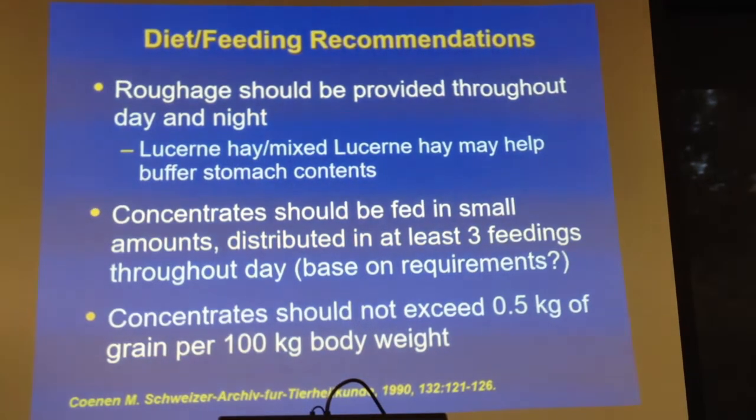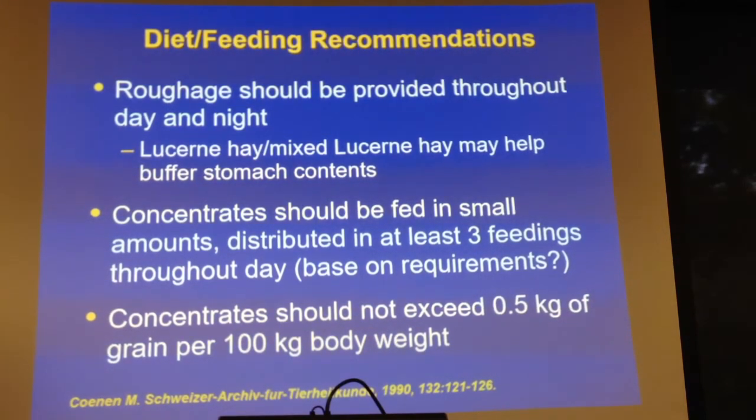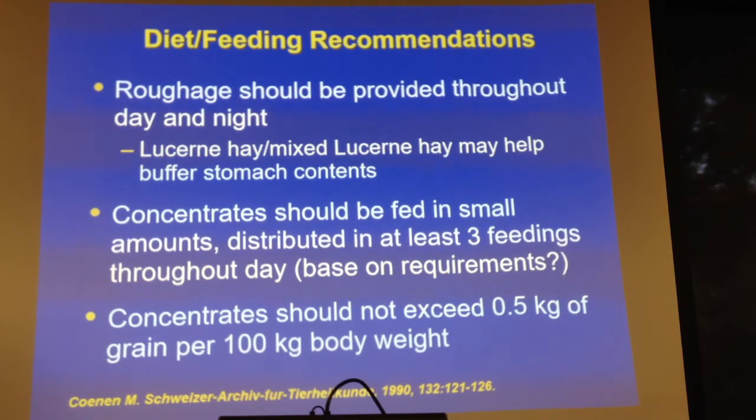So providing roughage throughout the day and night, so lucerne, mixed hay, Rhodes hay, that seems to help buffer the stomach contents. And if you're going to feed concentrates, little bits and often, so feeding a number of feeds of your concentrate, so that's your pellets, your cubes, the grains. If you're going to do that, try and spread it out during the day. This is the gold standard. It's often not practical for the way we house horses, but I can only tell you what the gold standard is, and if you've got a horse with stomach ulcers, then these lifestyle changes will make a big difference, and they're often easier than having to medicate and scope your horse.